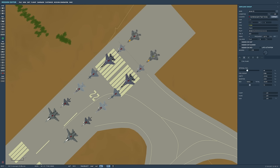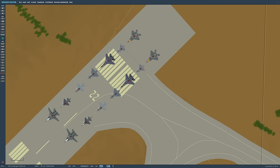Also, in real life, all of these guys rely on really high quality data link. In DCS, none of these aircraft have data link. This guy sort of has it a bit, but it's an old 80s at best data link. It's not a proper one like these guys have. These guys here have a proper modern data link. So bear that in mind, they are massively hamstrung.